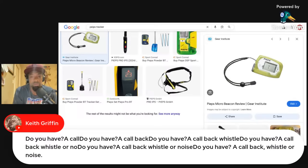Callback whistle. The whole thing with the callback, what I learned recently, is you don't want to call your dog back and end it. Say your dog engages in something and then you call it back, you can end up messing that up. Or if your dog even gets a hold of something, even worse, and then you call it back, the dog might let go, which means whatever it was holding could now get away because it let go, worried about you calling it back.